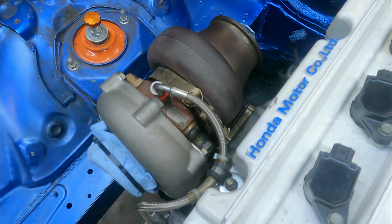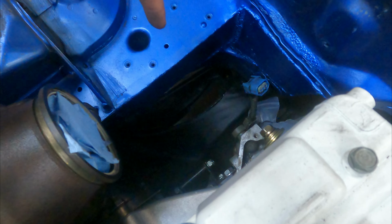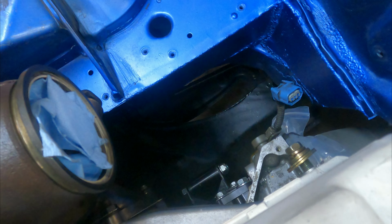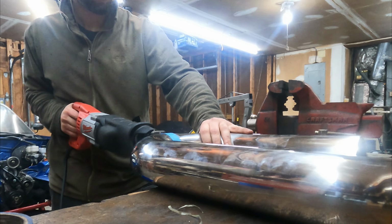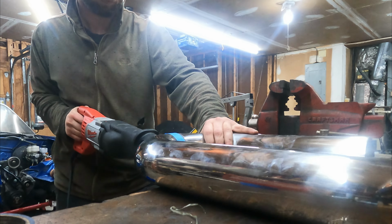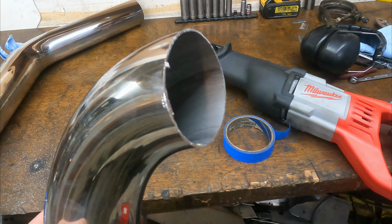Let's get started. All right, this first bit is gonna be the easiest. Right off the back of the turbo, 90 degrees, and then straight down. From there, it might get a little bit more complicated. Oh, and you know I got my V-bands. V-bands are life. V-bands are love. I drive a Miata. Of course I can't cut a straight line.